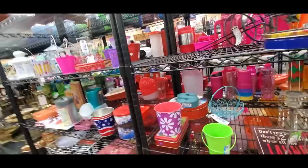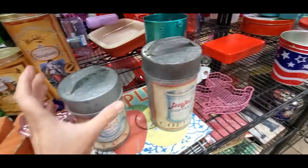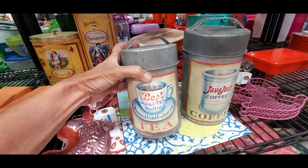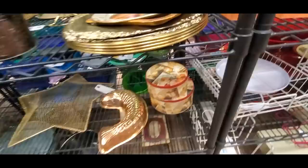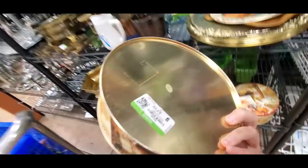These are really cute. Tea and coffee. $2.99 each. $1.99 for that one. You know what? I really like that set. I'm gonna pick those up. All right. They are almost ready to close and they just eyeballed my big old cart full of stuff and they want me to wrap it up. So I need to wrap it up. These are really cute tins. I really like these.